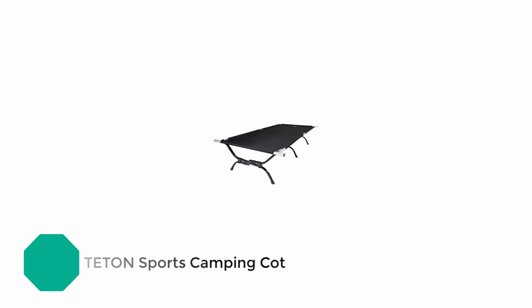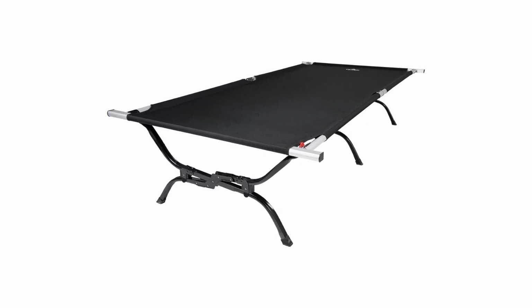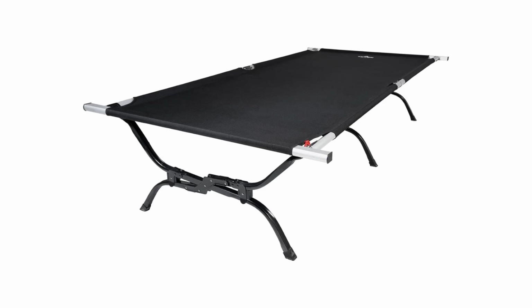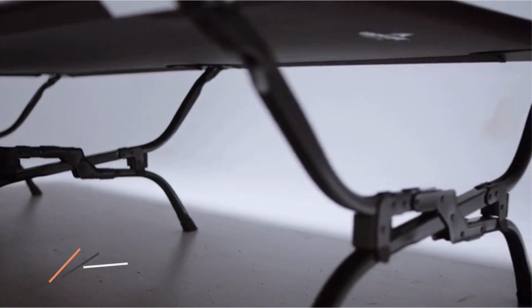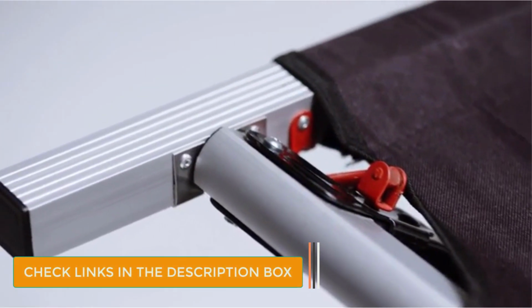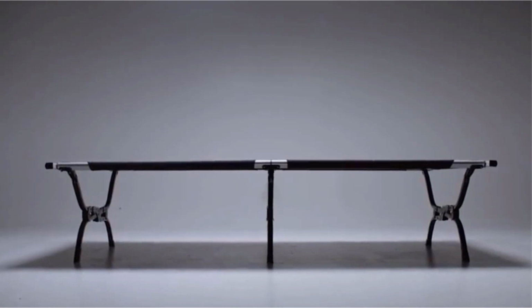Number 2. Teton Sports Camping Cot. The Teton Sports Camping Cot is a game changer for outdoor sleeping with its pivot arm revolution that makes setup a breeze. No more wrestling with that fourth corner, thanks to the built-in lever that simplifies the process. This sturdy cot boasts a reinforced steel X-leg assembly that strengthens and provides stability, ensuring a hassle-free camp setup.